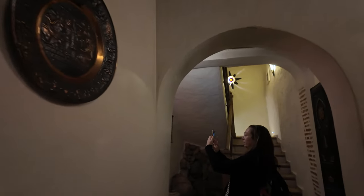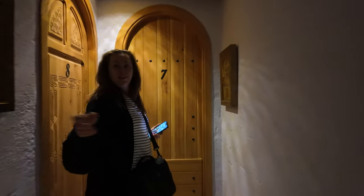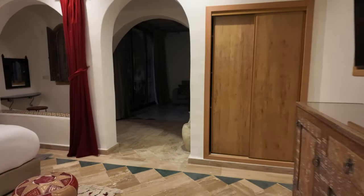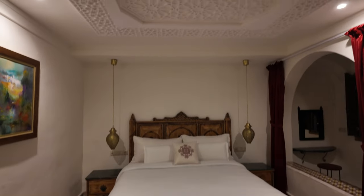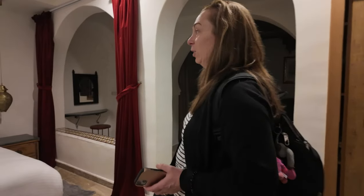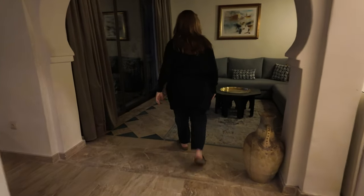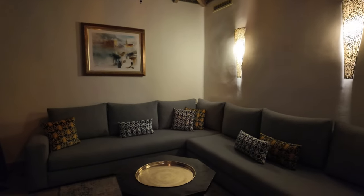Lydia can't stop taking photos of everything. Oh wow! There we go. That's the key. Oh my goodness! Wow! Okay. Oh, turn the light on in there and see. My goodness. This is incredible. Look at this. So we can have a party up here if we wanted to.